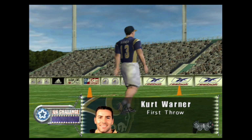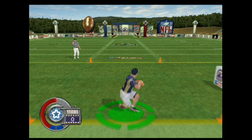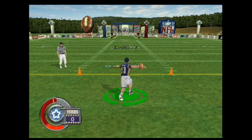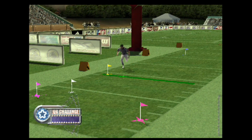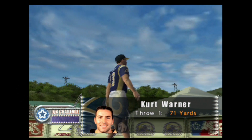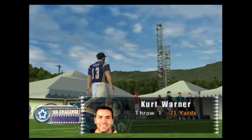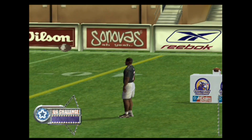Up to attempt his first pass is Dan Marino. And he gets all of this one. What a throw! And this lands in the area for a throw of 71 yards. Wow, the ball came out of there like a rocket. This throw will put him up with the leaders. Michael Vick.